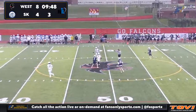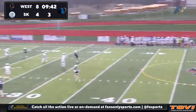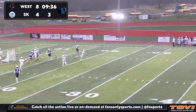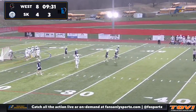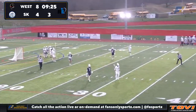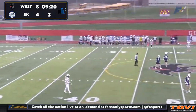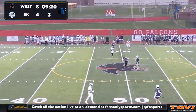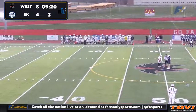It's going to be a whistle on the faceoff, and it's going to be South Kingstown possession once again. And it's going to be another goal for South Kingstown right after the faceoff. Didn't even see that coming. That shot coming from number 22, Declan Freddett. That goal scored in 8 seconds.